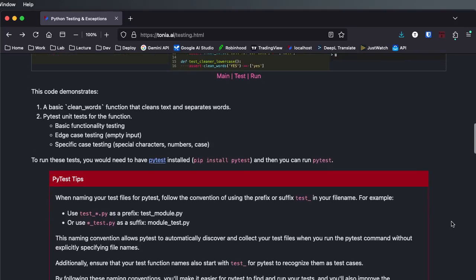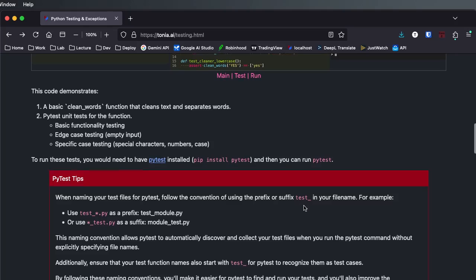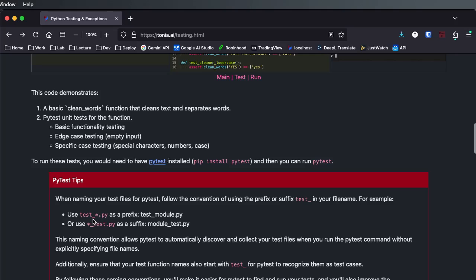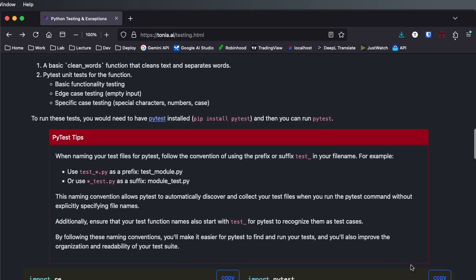Here's some tips with PyTest. When you are naming your test files for PyTest, if you follow the convention of using test in your file name, for example, test underscore as a prefix or underscore test as a suffix, then that naming convention will allow PyTest to automatically discover and find your tests. Additionally, provided that within your test file, your test function names also start with test underscore. So we'll use this convention in these examples, and you'll see that with that convention, we can simply run PyTest without adding any file name, and it will find and execute the test cases for us. So that's just a tip to make things a little bit easier.